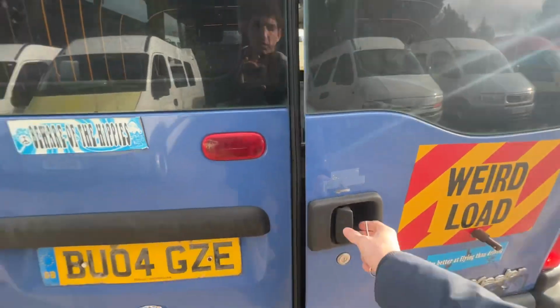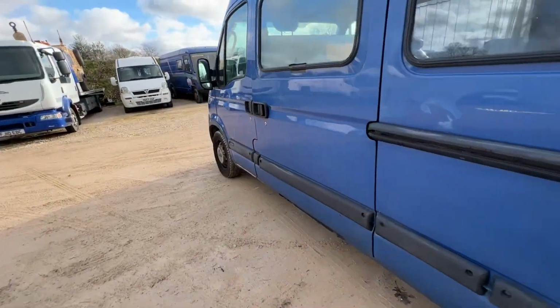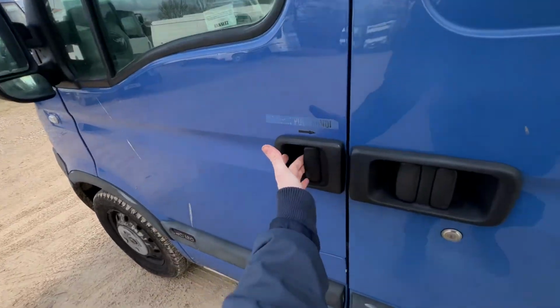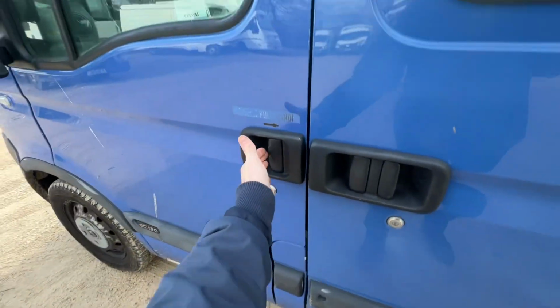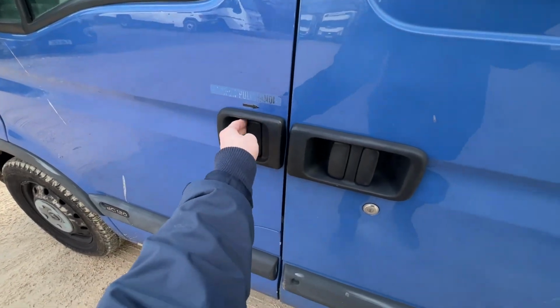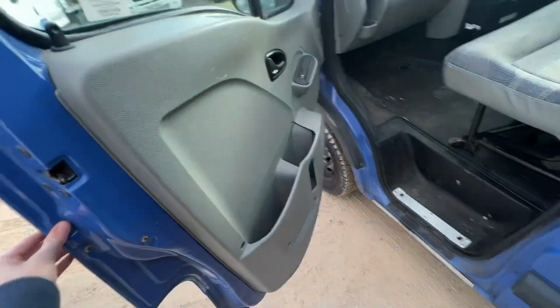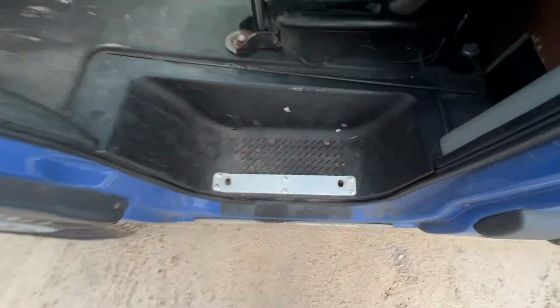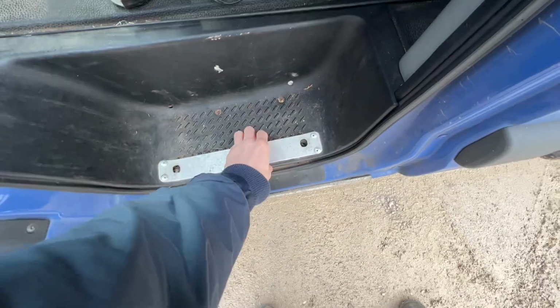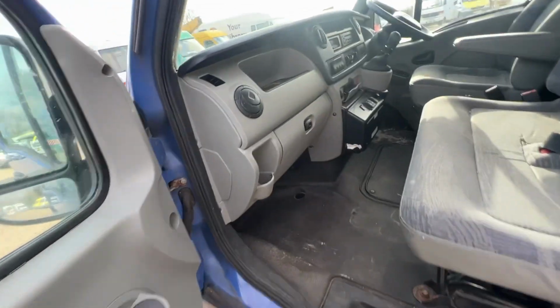Almost forgot. I also noticed on the near side front door, do that. Oh, it's actually opened. Okay, it's working now. See, but if you pull it there, oh, there we go. Bit sticky. Creative repair in the past. Seats are quite clean, cab's quite tidy.